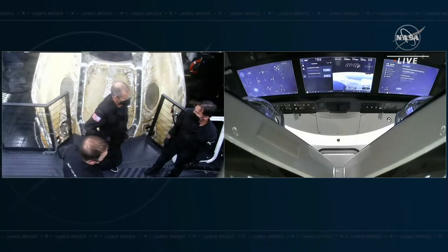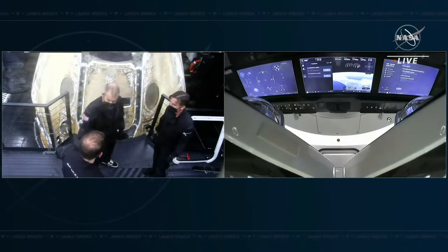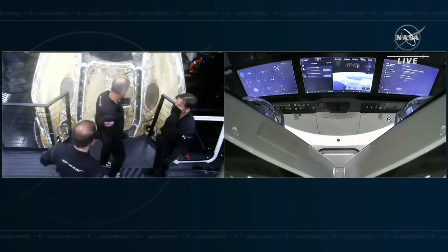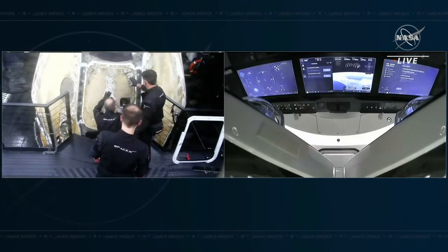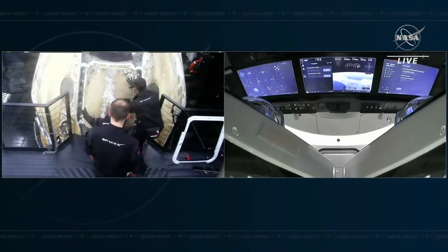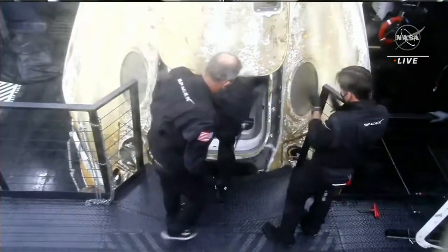So we're about 5 or 6 minutes away from crew egress. We can see the personal protective equipment. Dragon, stand by for a side hatch opening in approximately the next 60 seconds. I'm looking at Rick right now. And there it is, side hatch open on Dragon Endurance.